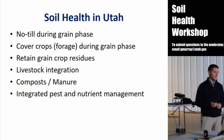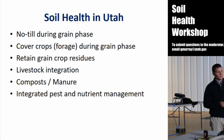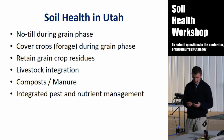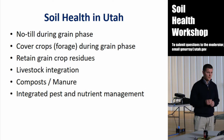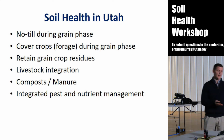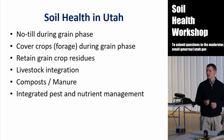There might also be opportunity for compost or manure. I know we're doing work on compost in dryland systems to see if we can apply it in an economical way and help improve the health of our soil. Up by Snowville, there was a trial that was put in several decades ago where they put really large applications of compost, and you can still see the difference. It's a visual difference in the performance of the crop in the area that had compost versus that did not. So there might be some opportunities there to get more compost and manure out into our systems.